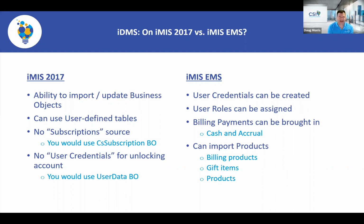One of the cool things that you can do with 2017 is you can get directly to tables. What we always recommend you do is don't use the built-in object. Don't use CS subscriptions if you need to update subscriptions. Create your own. The CS ones have some built-in logic to them. But I'll tell you this, if you talk about CS subscriptions or CS activities or anything like that, ASI truly doesn't love you touching those, right?